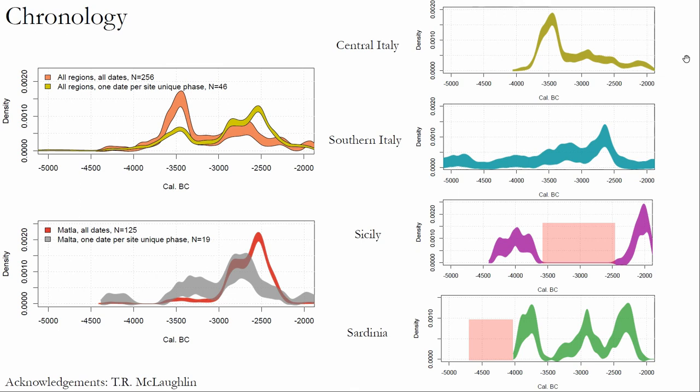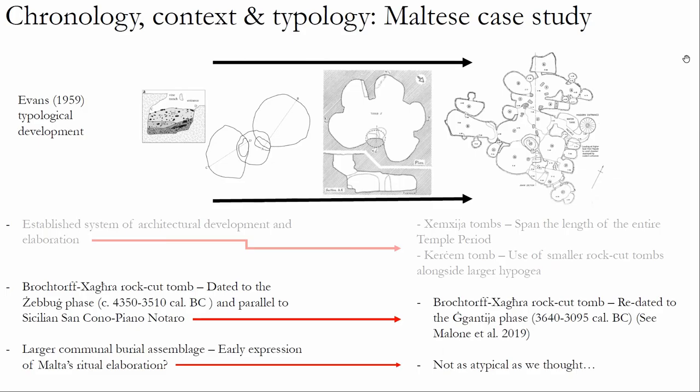So those are just some of the broader general pictures, which I think are really worthwhile drawing out. Now I'm going to move on to the specific, and think of a Maltese case study. Again, I'm very sorry, this might look weird, but it's because it's on PDF and it was set up for animations. But trying to think about chronology and context and typology and the case study of Malta, which is very much my background whenever thinking about the Central Mediterranean or archaeology.